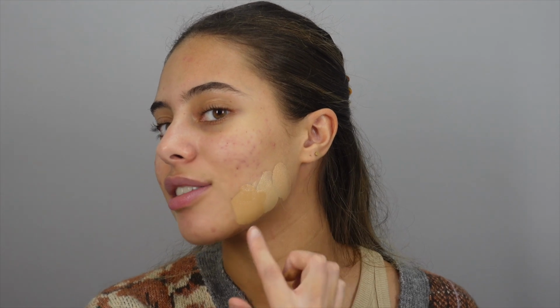Last but not least, number 7. I'm just gonna swatch it here instead of here. Okay, number 7 actually looks like the perfect match, I think. I think number 8 would have been a bit too dark, so I'm actually very happy with number 7. I did it the wrong way, 7, 5, 6. Okay, so very happy with number 7 and how it looks on my skin.